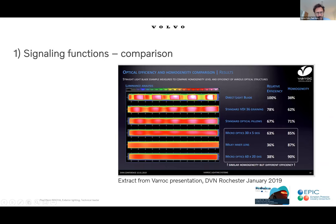And then to increase the homogeneity, you have to add something. So you have the first solution and all the car makers have done that in the past, you add some graining. And when you have some graining, you will reduce the efficiency a bit, minus 20%, something like this, but you will increase the homogeneity. But the homogeneity, you can see, will not be perfect. And then you have to add some solution.